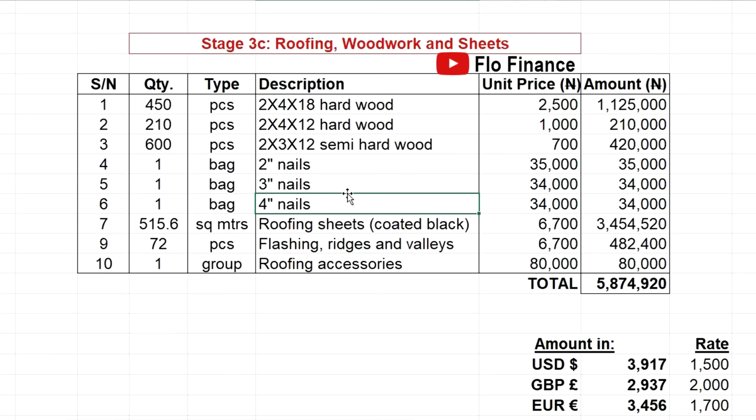So yeah, nails, lots of nails. I mean, this one bag of nails here, I doubt, maybe if you add the nails remaining from other stages as well, but one bag of nails is being economical, I will tell you. And then the roofing sheets company will deliver the roofing sheets. This estimate is based on the coated black roofing sheets, the reigning roofing sheets in Nigeria right now. This is based on that.